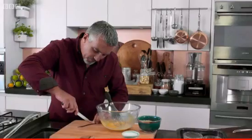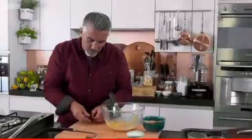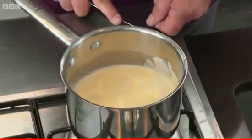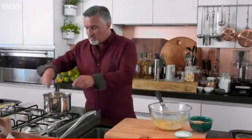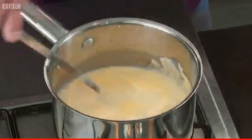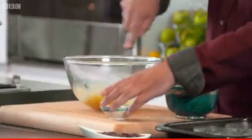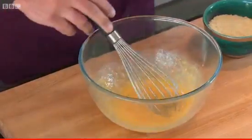The key flavouring for custard is vanilla. And for this recipe, I'm using a fresh vanilla pod, which I split down the middle with a sharp knife. Scrape the seeds out, like so. And then drop the whole pod into the milk and bring that to the boil. Next, you add the caster sugar to the egg and whisk until it's all dissolved.